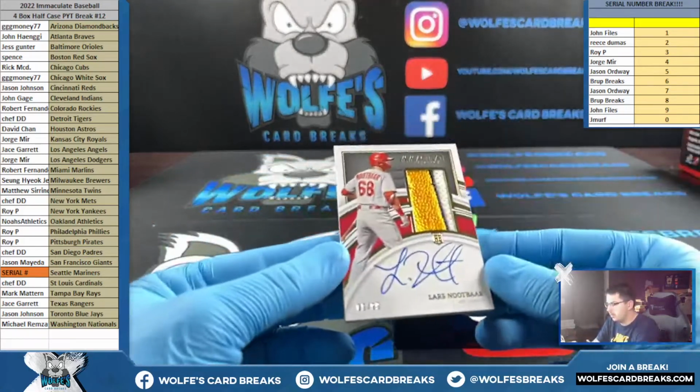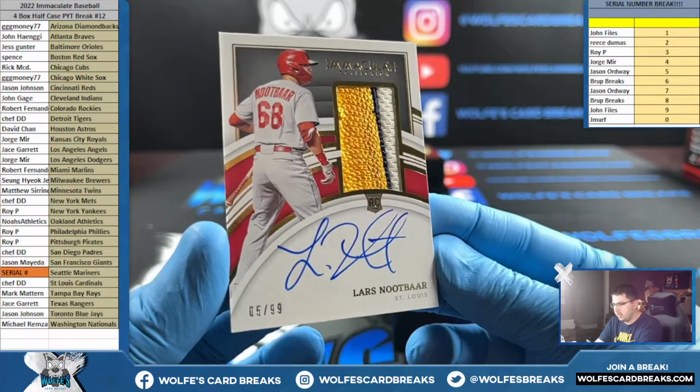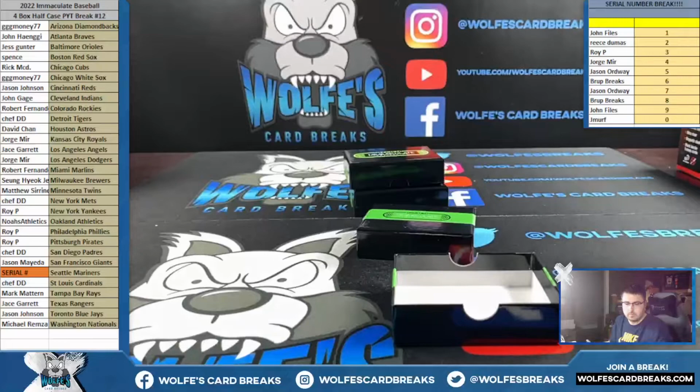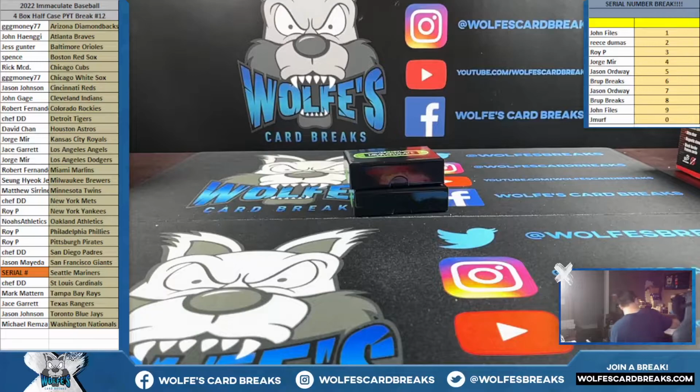Another RPA, another patch. Newbauer, Cardinals, numbered to 99. All card. Thought I brought over an extra one of those. Maybe not. All right, I'll wait.